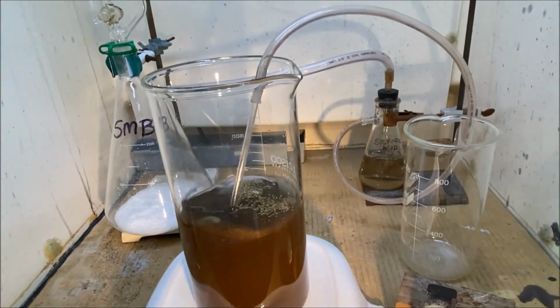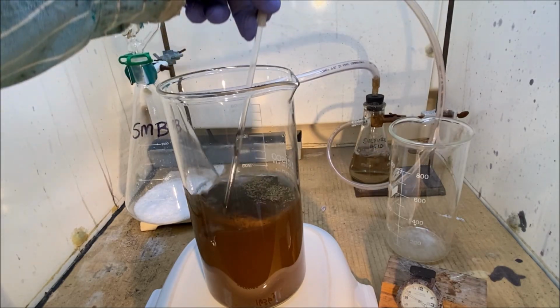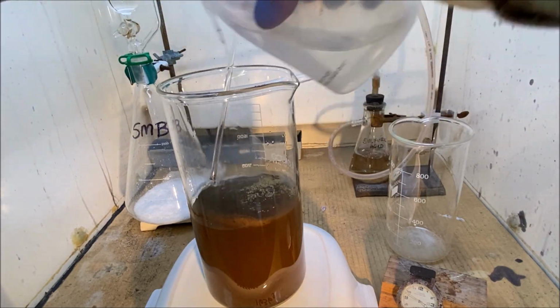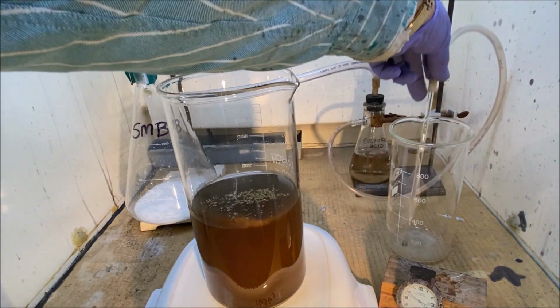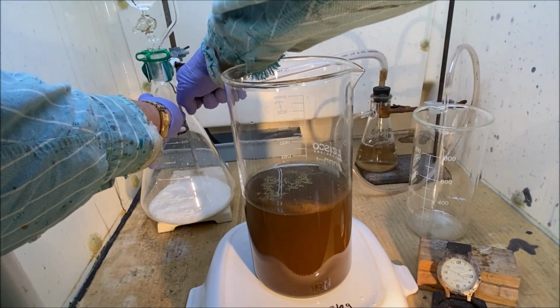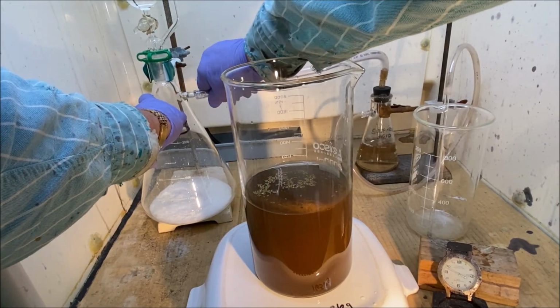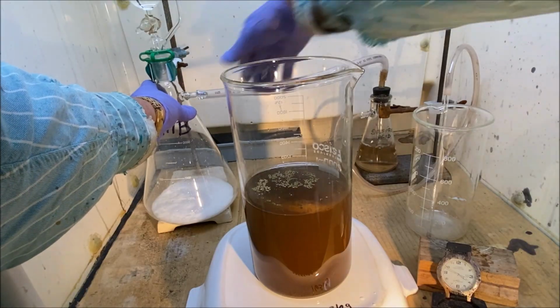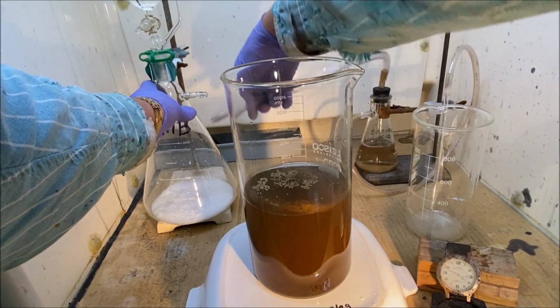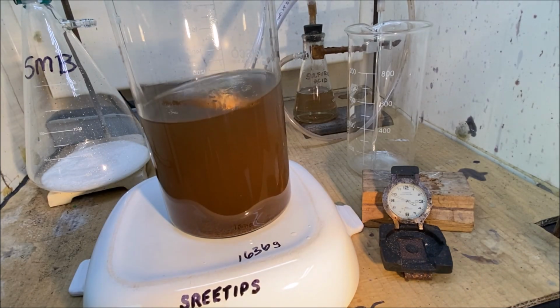Now what we'll do is pull this delivery tube out of here, and this tube back here, so that we don't create a vacuum and pull the acid in our cooling flask back up into our gas generator. Now we're just going to let this settle out completely and get our pure gold out of this beaker.